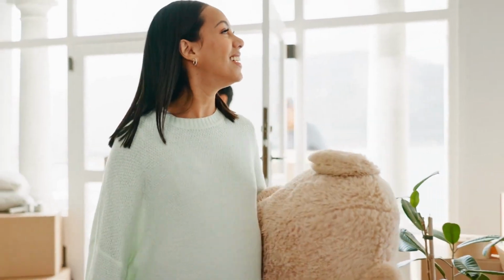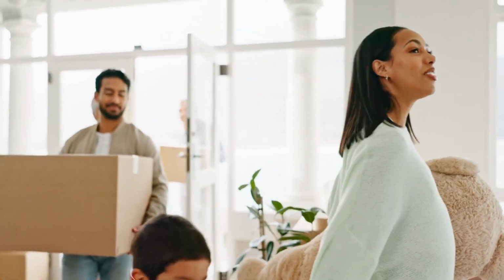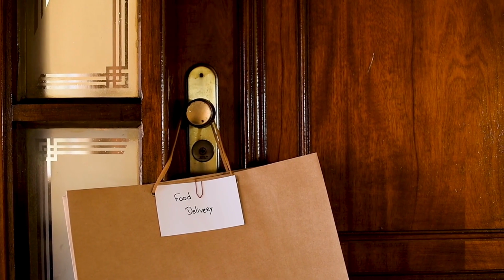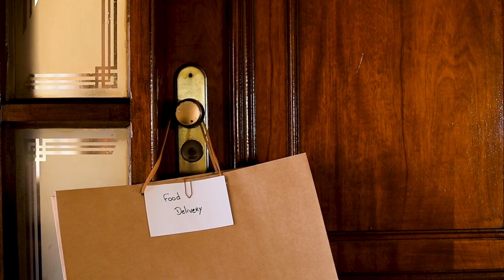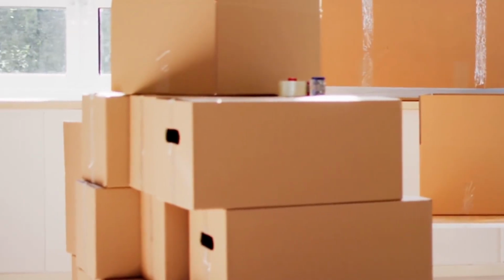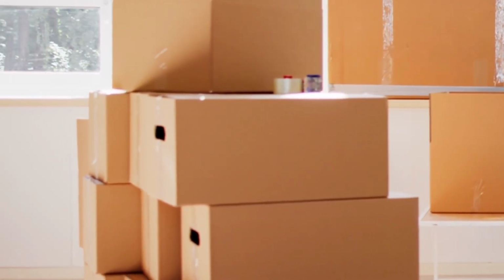First night essentials. Think about your first night in the new house. What will you need? Definitely some fresh linens to crash into after a long day, some basic kitchenware to whip up a quick meal or snack, and don't forget toiletries. Keep these accessible so you're not digging through boxes at midnight.